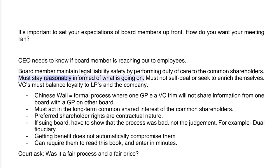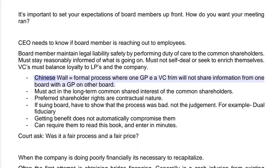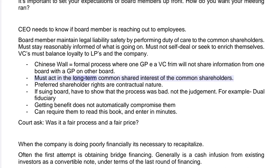Must stay reasonably informed of what is going on. Must not self-deal or seek to enrich themselves. VCs must balance loyalty to LPs and the company. Chinese wall equals a formal process where one GP at a VC firm will not share information from one board with the GP on another board. Must act in the long-term common shared interest of the common shareholders.